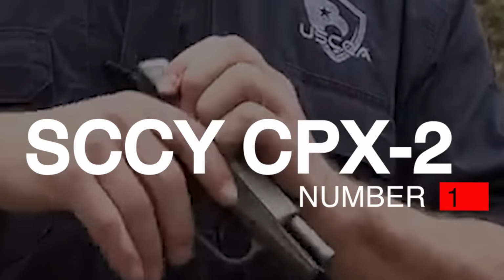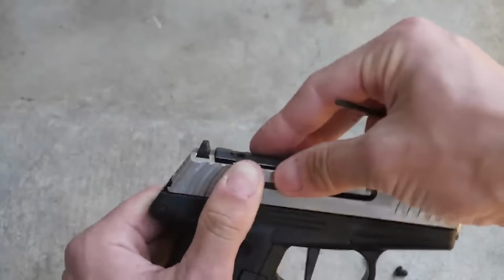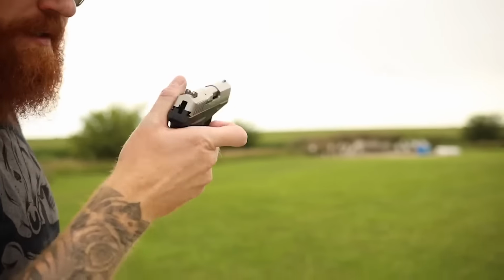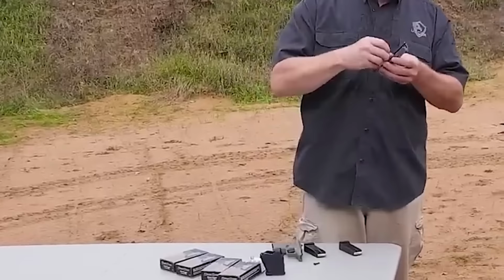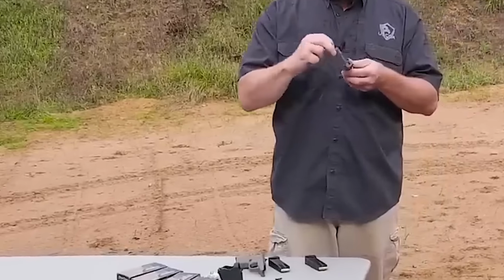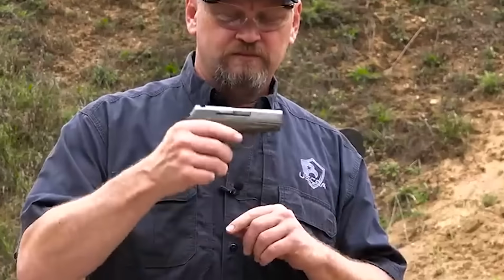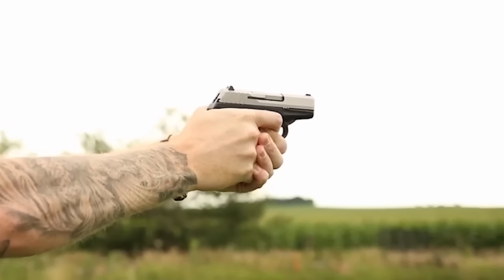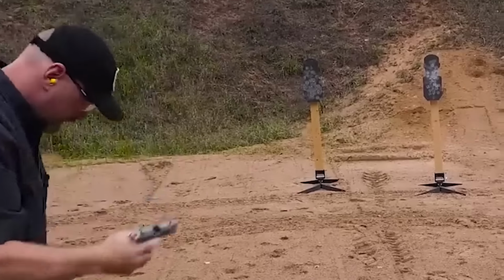Number 1. SCCY CPX2, $300. The SCCY CPX2 is a budget pistol designed to arm as many Americans as possible. It is lightweight, holds 10 rounds, and is similar in size to the Taurus G2C. It is not a duty or range gun, but is marketed towards the concealed carry and self-defense crowd. It comes in around $200 or $300 if you add the red dot sight. The SCCY CPX2 is suitable for IWB carry, appendix IWB carry, or OWB carry.